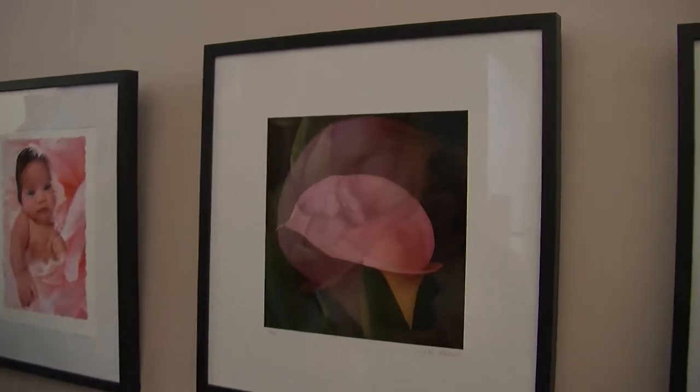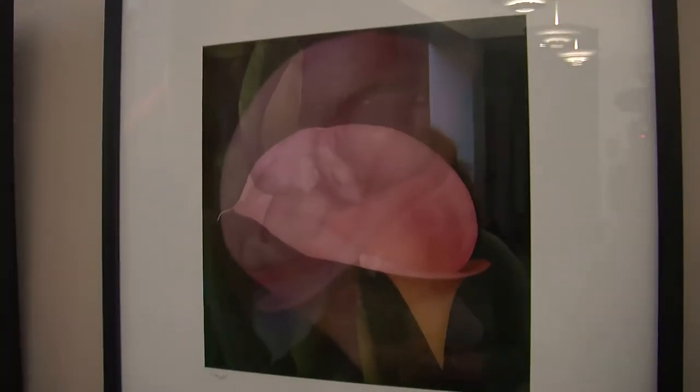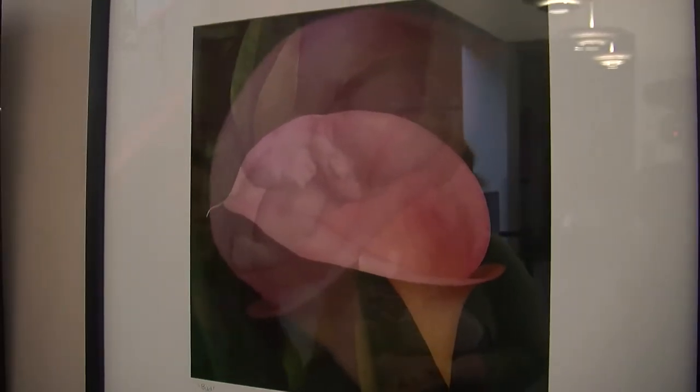That's great. Well, our next photograph, I know in talking with you that this is a very special photograph. Can you tell us about that? Yeah, this is very special to me. It was the very first composite type of photograph in this body of work that I created, and it's also on the cover of my book. So it's just one that I really enjoy.